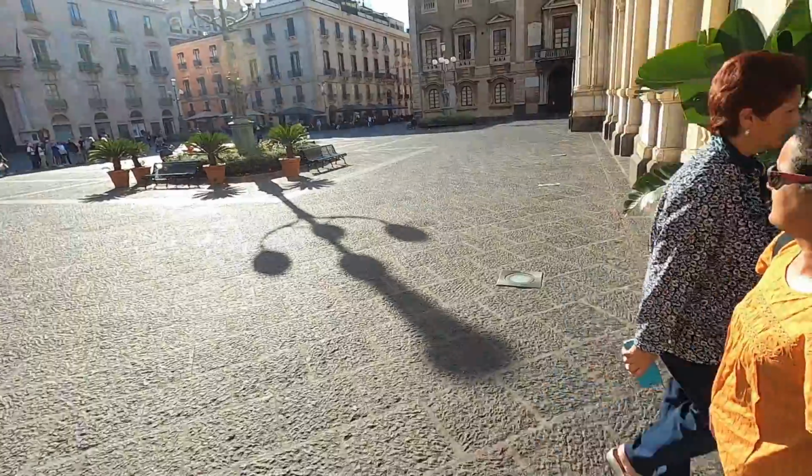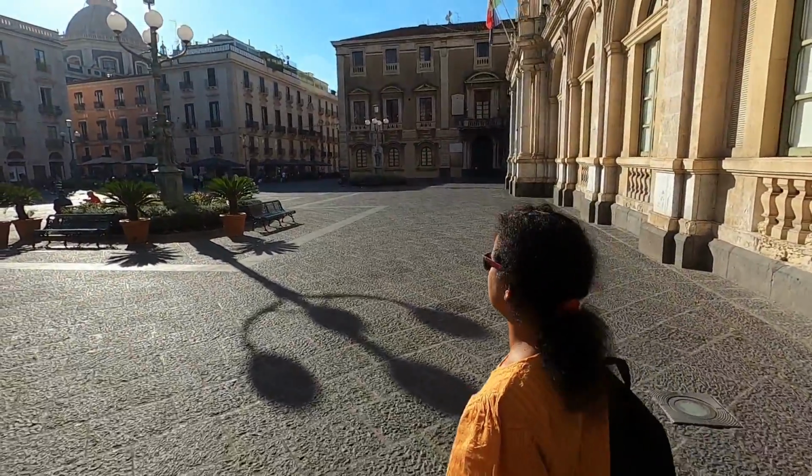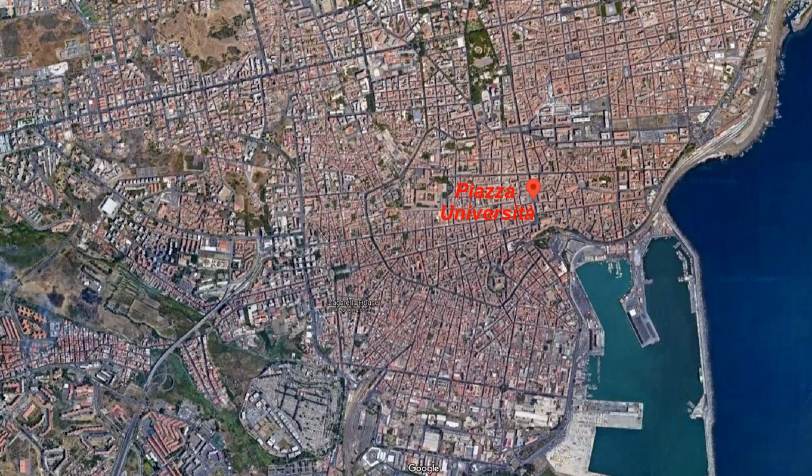Good morning and welcome to Catania in Sicily. We got here last night and we're out and about today to go exploring. And there's certainly some nice things to see, like this square for example. I don't know if you can make that out because of the sun.